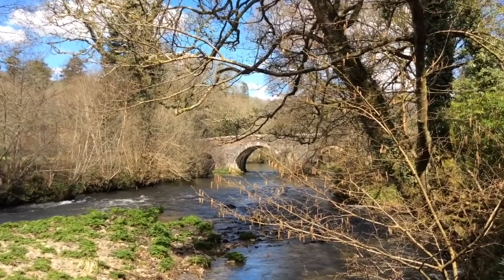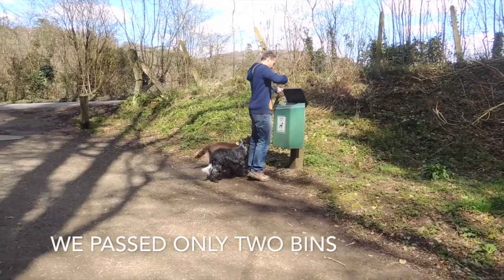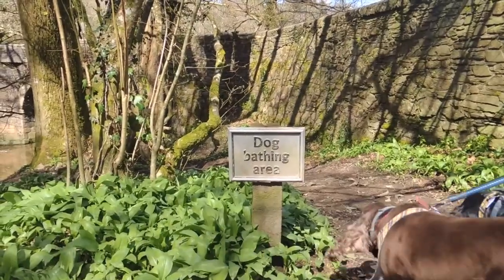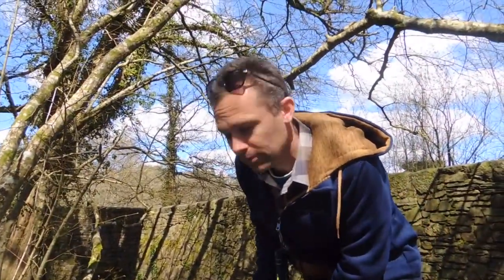So we think that's Respryn Bridge. We'll go and find out. Dog bathing area. Bathing area. Bathing is where you bath your dog. You say potato, I say bathing.